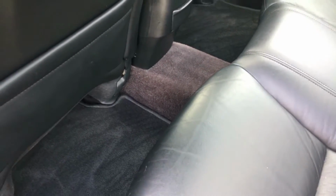Footwell areas, again, full set of original Accord overmats. Even the carpeted areas here, they're not just clean, and it literally has been given the lightest hoover. It didn't need anything at all. It is a remarkable car.